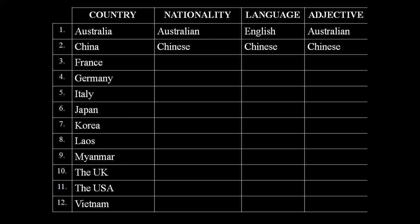For Korea, it is Korean. Laos. For Myanmar, the language is Myanmar. The adjective is also Myanmar people. The UK, the nationality is British. Language is English. The adjective is British. For the USA, so in America, they use English and they are American. Vietnam. Vietnamese, they use the Vietnamese language and the adjective is Vietnamese.